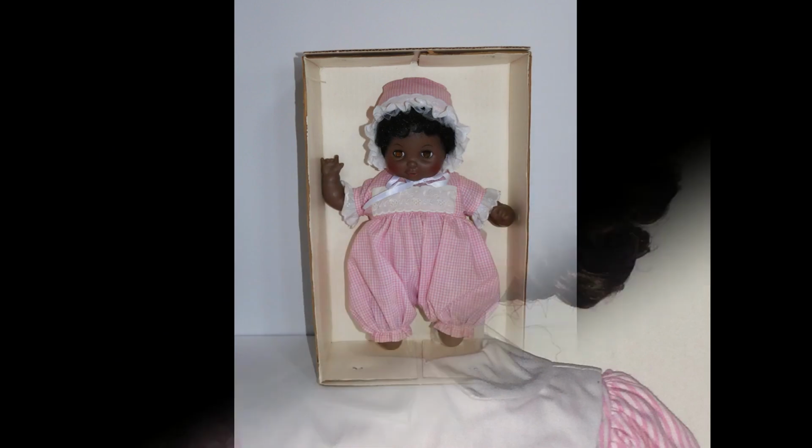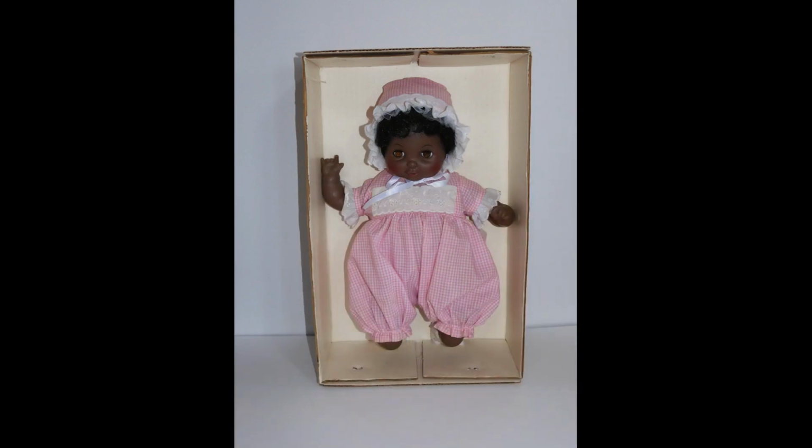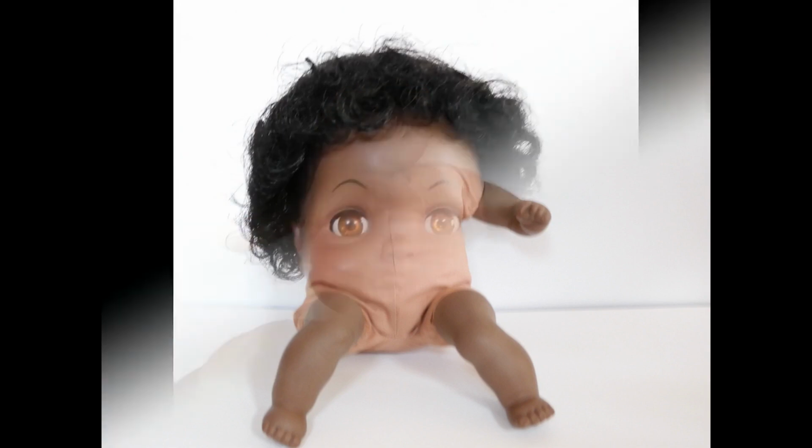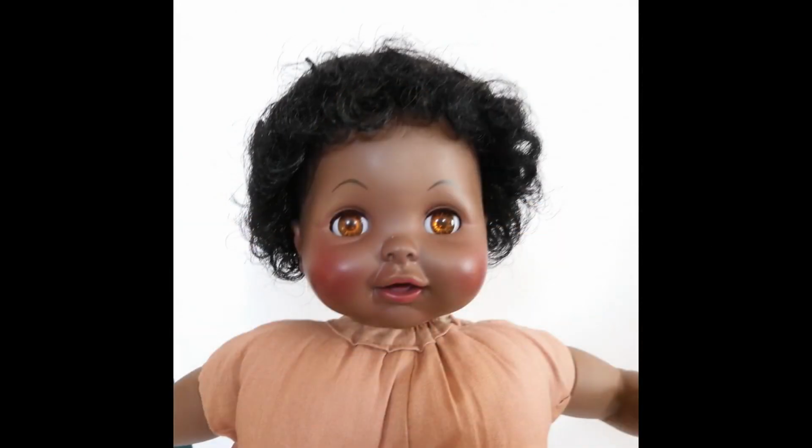This pretty baby doll is by Royal. She's in her original box. Here you can see her cloth body. And here's a better look at her face. Isn't she cute?